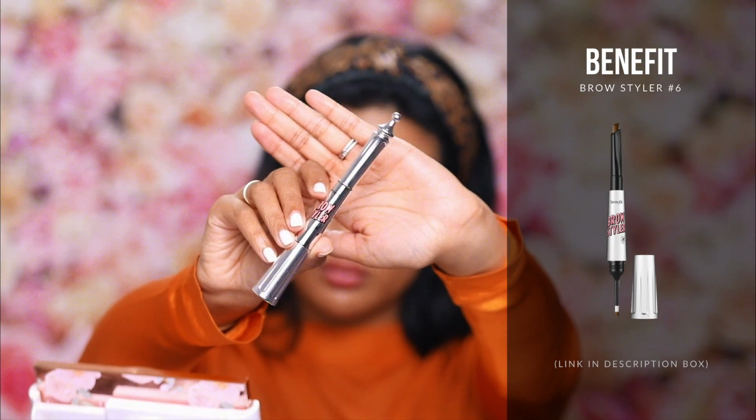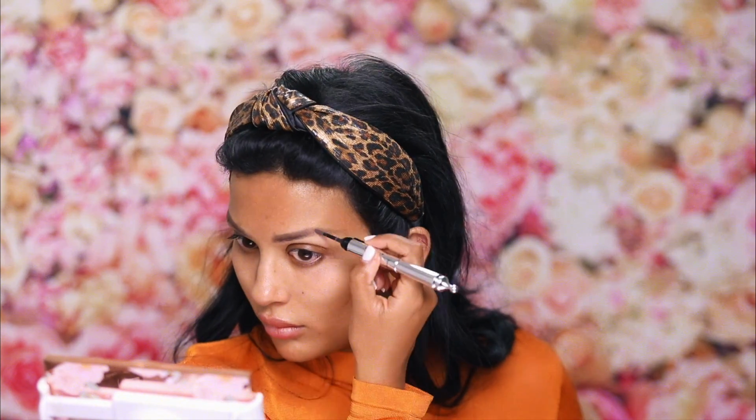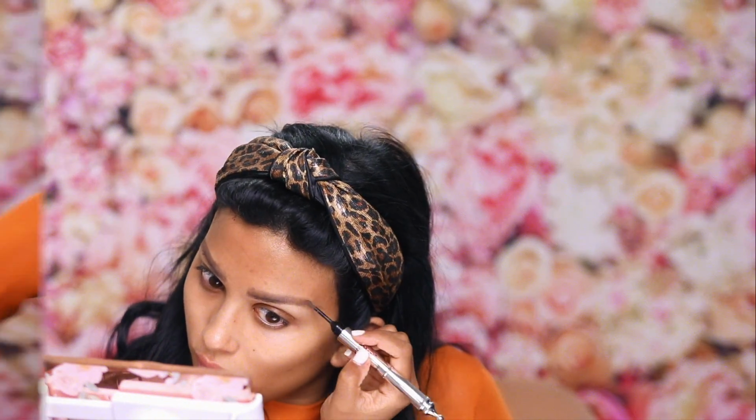I love this new brow product by Benefit. It's the Brow Styler. I'm wearing number 6, which is the darkest shade. So there's an angled pencil on one end and then this little dipping powder wand on the other. So first I fill in and thicken up my brows with that powder, and then I'm going to go in with the Benefit Brow Pomade and draw in some strokes, which is what I'm going to do right here.